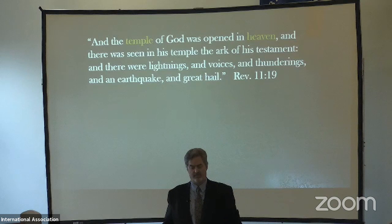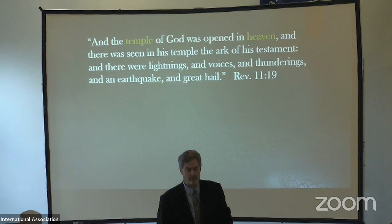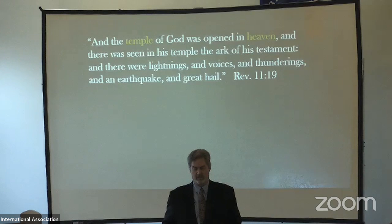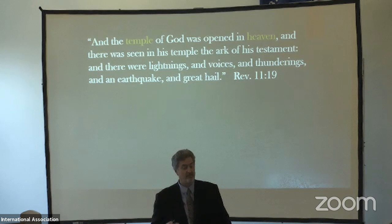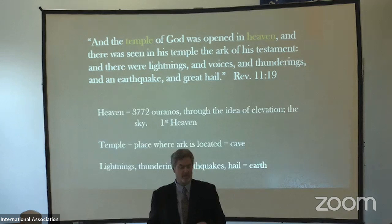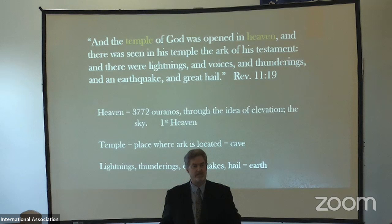"And the temple of God was opened in heaven. And there was seen in his temple the Ark of his Testament. And there were lightnings and voices and thunderings and an earthquake and great hail." Will hail be falling in heaven and an earthquake in the third heaven? Let's look at these words here. This heaven here is a Greek word, Ouranos, through the idea of elevation, the sky.